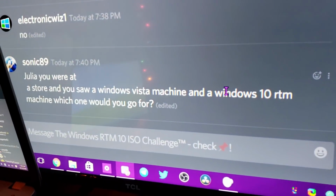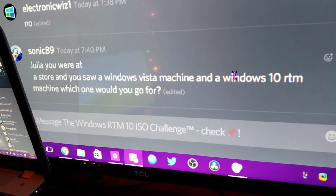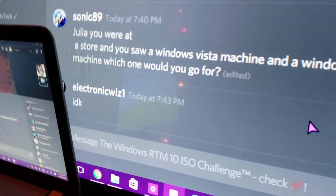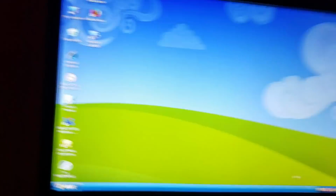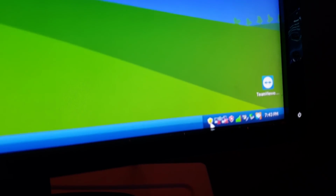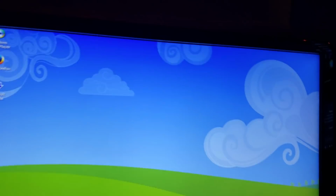Sonic said, Julia, you're at a store and you saw a Windows Vista machine and a Windows 10 RTM machine. Which one would you go for? I don't know. Okay. Anyways. He didn't say update disabled. So technically you could update it to RS4. Exactly. So then I take RTM.